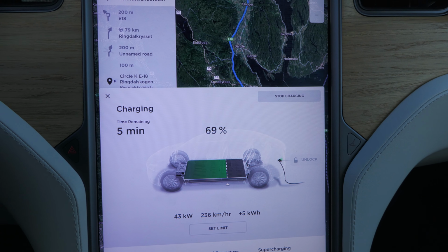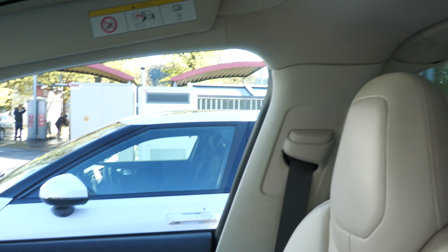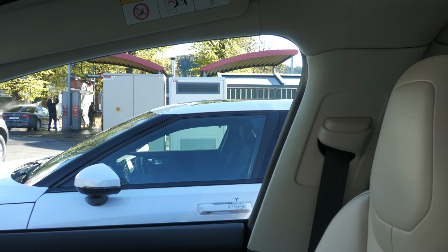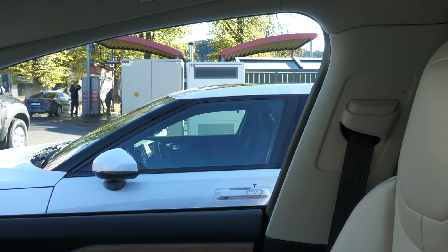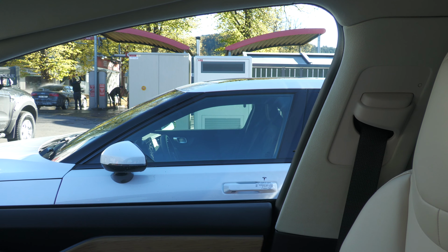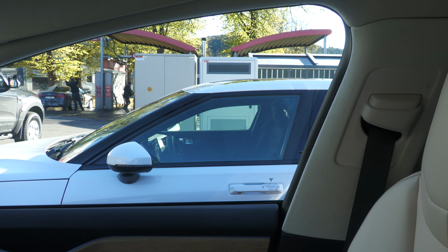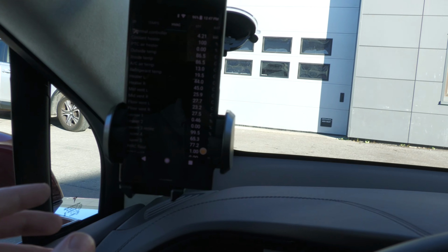But I'm not the only one. There's also a Polestar charging here on 50 kilowatt, and he's not even in the car. And there's a 150 kilowatt charger right next to me, so I wouldn't do that, I think. But I've seen a lot of Polestars charging at the 50 kilowatt chargers. So I don't know. Anyway, let's see here.